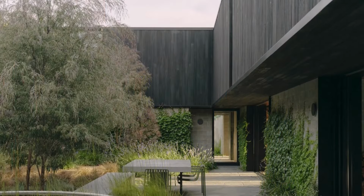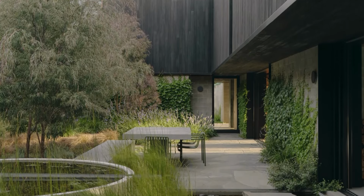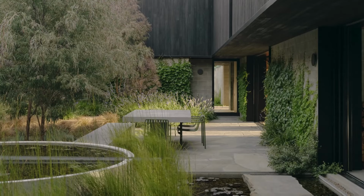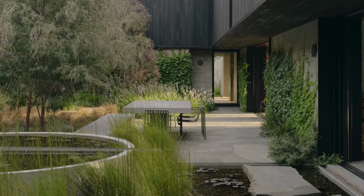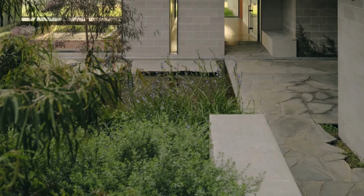Despite its size, the house is designed to accommodate varying numbers of occupants, with the ability to expand and contract as needed. Three quarters of the house can be closed off when not in use, maintaining spatial intimacy for the permanent residents.